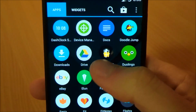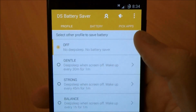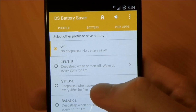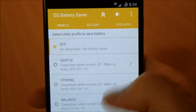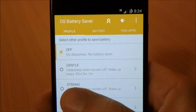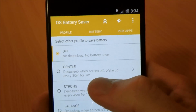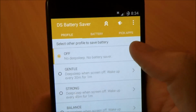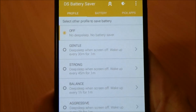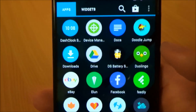DS battery saver. This is an Xposed module, and this has been very nice while I've been abroad in Europe. I used this just last weekend in London, and what this does is you can set these different profiles up, so when you turn your screen off, it will turn off your data and your sync and all this background stuff, everything except your cell signal, so you can still get text messages and calls, and it saves you a ton of battery life if you're not using your phone a lot. So I walked around for hours every day, and I just kept that on, and it was great. Highly recommend it.